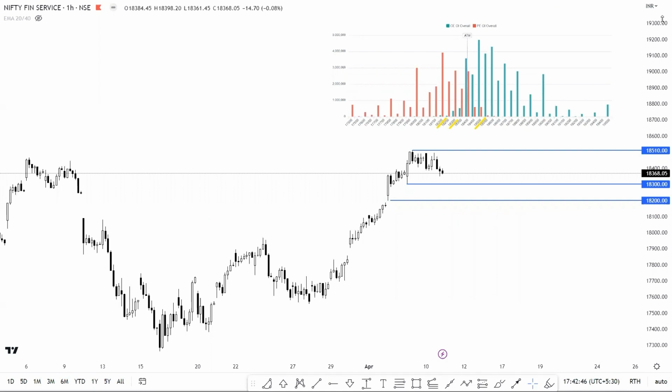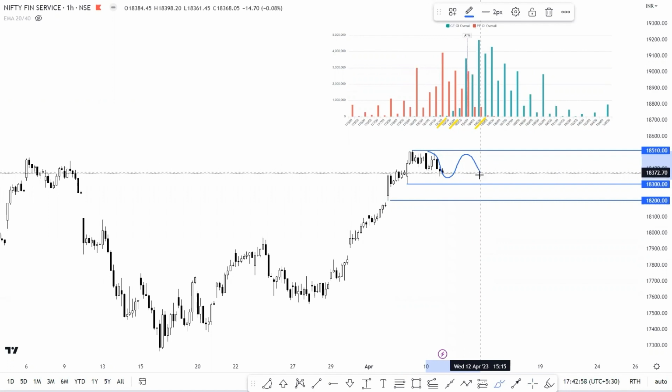So the setup is quite simple. Here on the hourly chart, I have marked the range, and it might be possible for Fin Nifty to expire within this range of 18,510 to 18,300 or 18,200 as per the overall OI chart as well. Now as it's an inside bar setup, a directional move will only come in if we see a breakout at this high of 18,510 or if we see a breakdown at this low of 18,300.